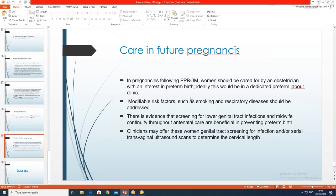Now, future pregnancies, as I told you, the risk of recurrence is there. So how are you going to take care in future pregnancies? These patients should be handed over to an obstetrician who has an interest in preterm birth, that is, in a dedicated preterm clinic. Smoking should be reduced, and respiratory diseases like cystic fibrosis, asthma, and COPD should be under tight control.